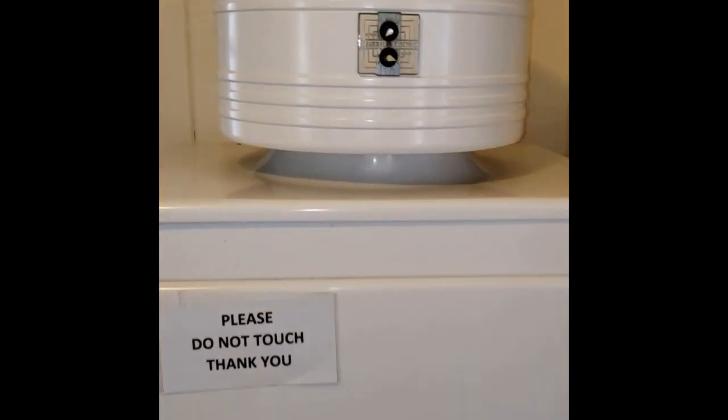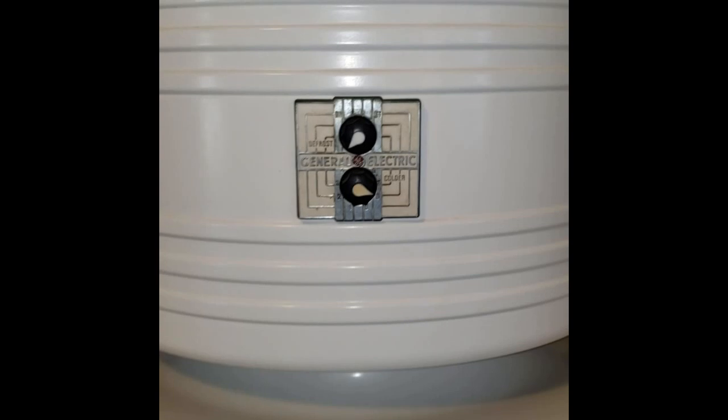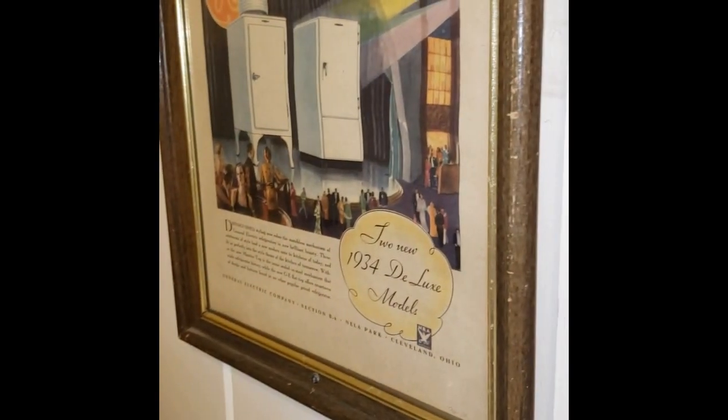Must have been the refrigerator of the day. This is a General Electric. Cold defrost the air.